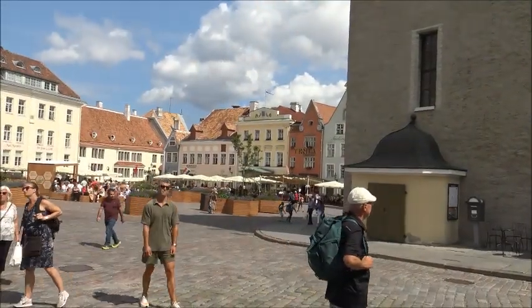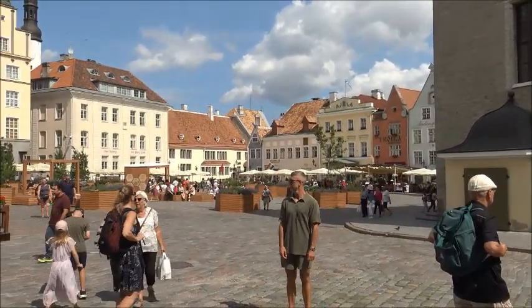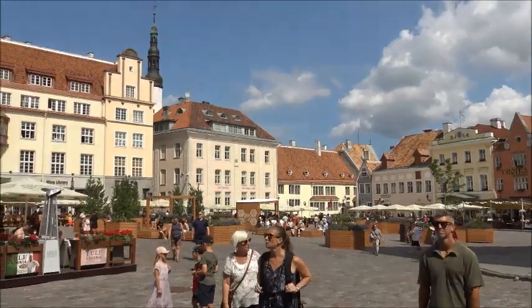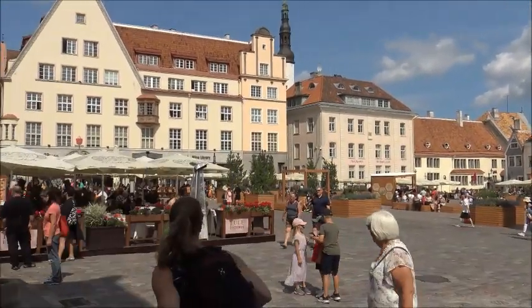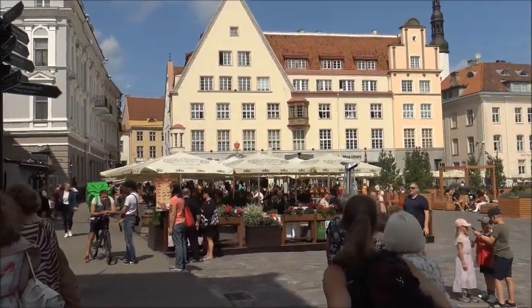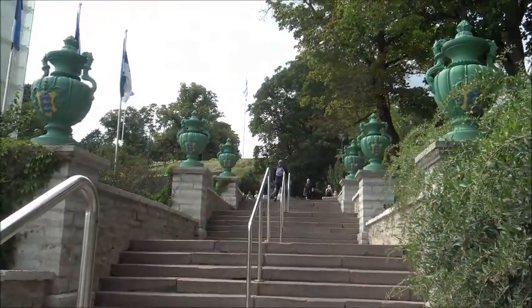This is now the main square of the old city. This is Mayor's Hill.